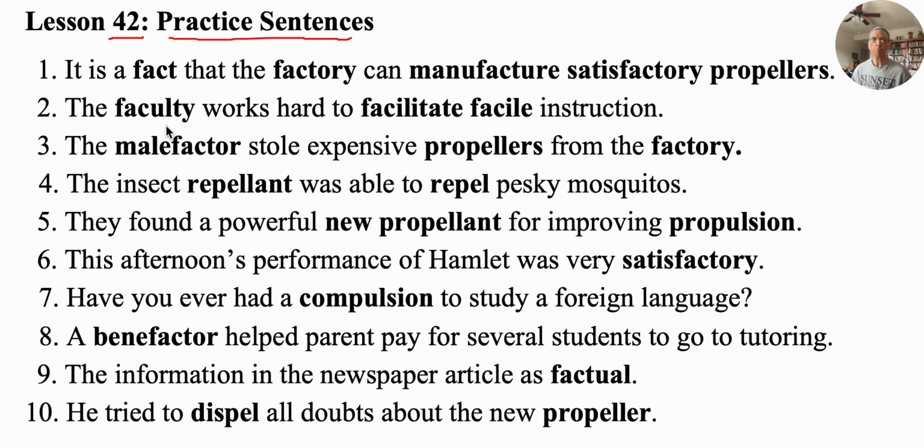It is a fact, so we're doing the Romance root, F-A-C-T, fact, and that means something that is made. It is a fact that the factory can manufacture satisfactory propellers. So here we've got four words that have the Latin root fact in it. So you can see how productive and how helpful this will be in learning. Again, factory, that's where something is made.